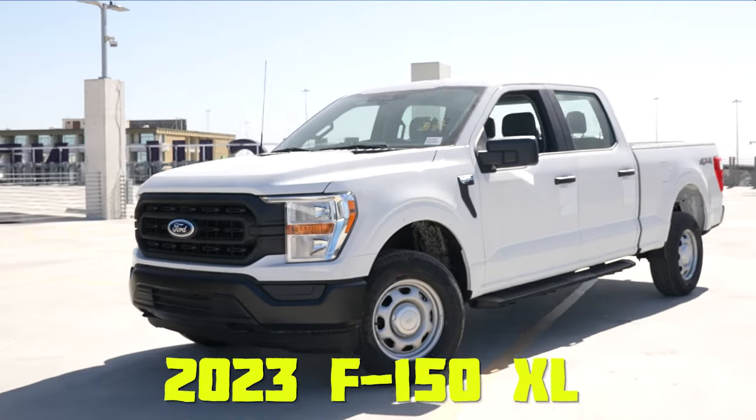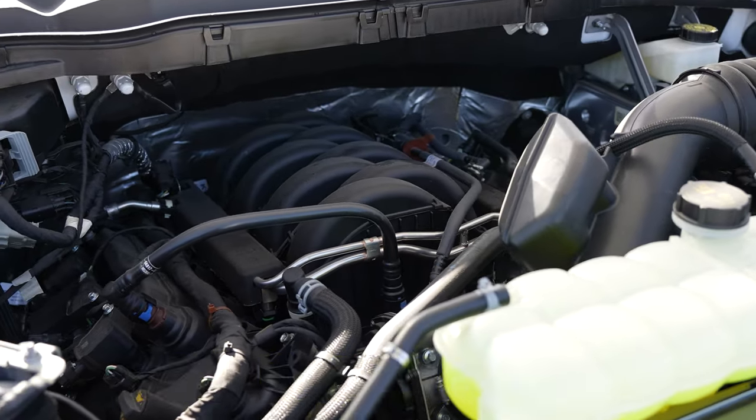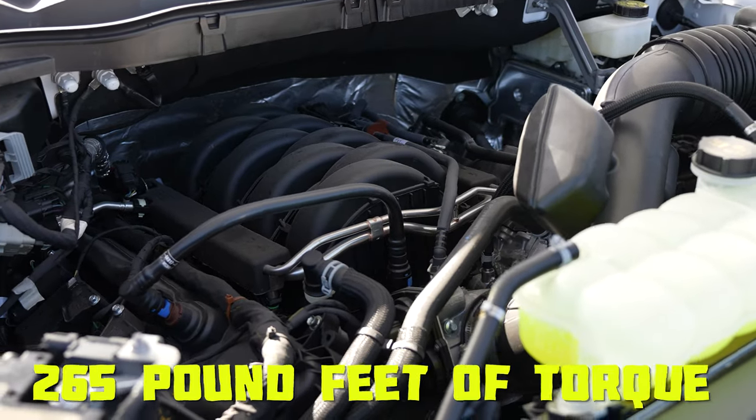Now, right here behind me, I've got a 2023 F-150 XL. Now, let's start with performance. The 2023 F-150 XL comes with a 3.3-liter V6 that's good for 290 horsepower and 265 pound-feet of torque. But those aren't the only engine options that you can get.